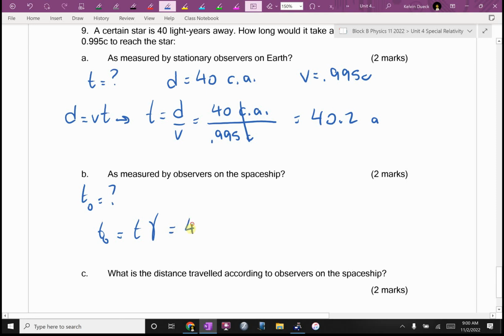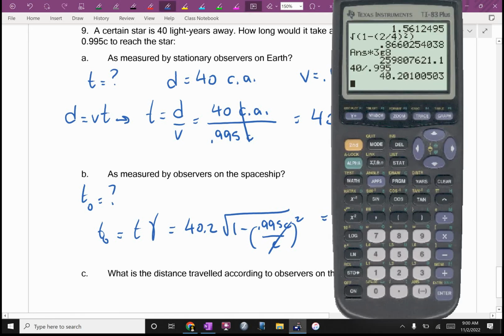So it's going to be 40.2, I'm going to use my answer button, times the square root of 1 minus 0.995 c over c, all squared. Don't forget the square. Will the spaceship experience more than 40.2 years or less than 40.2 years? So I already know I better get an answer that's smaller. If I got an answer that was bigger, I would know I've mixed up T and T0.